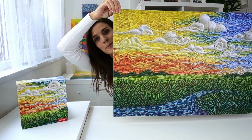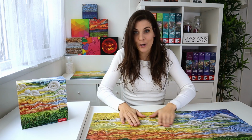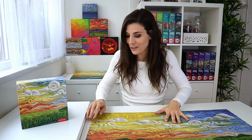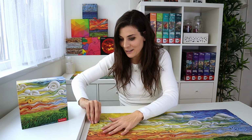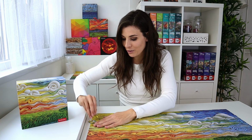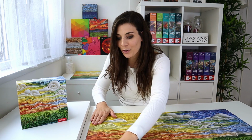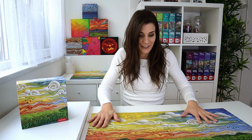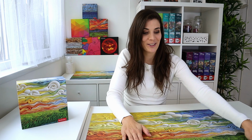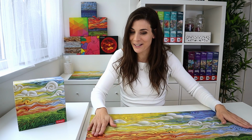Okay, it has passed the pickup challenge. So I have to say that I really enjoyed the quality. I love the touch of the puzzle. I don't know how to explain it, but it's got a really soft, oh, there's one piece stuck. Okay. It's got a really nice, almost velvety feeling. Oh, I could just rub the puzzle all day. Because apparently that's what I do when I puzzle. I just rub the puzzle to calm my nerves or something.